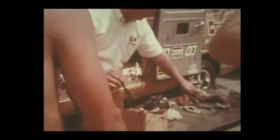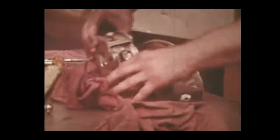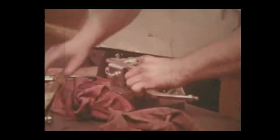The mechanics, called tuners, can get help from the specialty companies whose parts they're using, like Pennzoil, Carter Carburetor Company, Win Oil Company, and the Hearst Corporation. The Hearst 8-wagon comes into the pits to lend its expertise in shifting mechanisms.